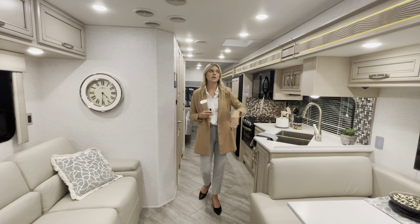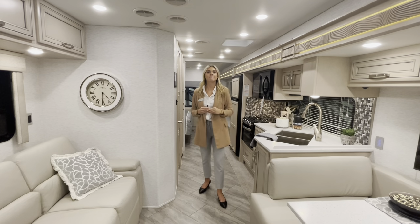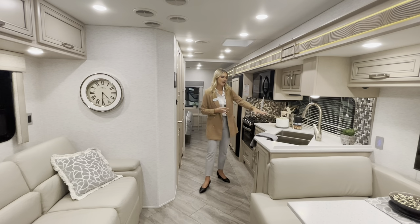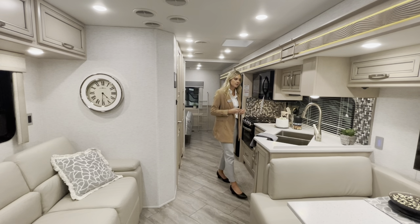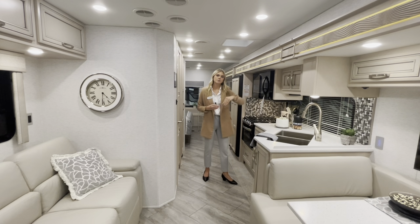In addition to that, you're going to see our optioned-in Arctic Bee maple glazed matte finish cabinets throughout, giving it a really nice, clean look throughout the entire coach. Making our way into the galley here, you're going to have a dual stainless steel sink with a stainless steel faucet. You're going to have, again, those Arctic Bee cabinets.